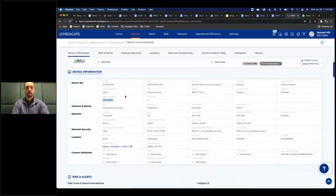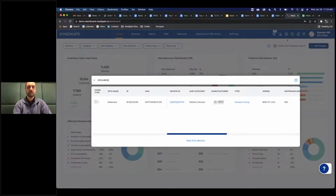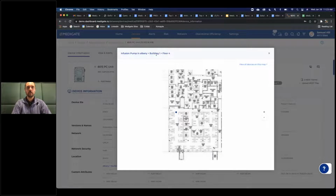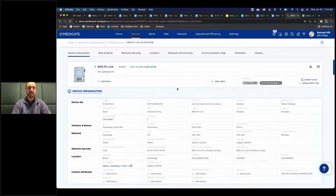You come to the Medigate platform, and if I were to go home, just our main dashboard, let's run a search against that specific device serial ID. Hey, look, there it is. There's that device right there. And now I can go and say, where is it? I'm going to click on this map and show, oh, okay, building 1, floor number 4, roughly right about in there somewhere. That's where it's transmitting and connecting to the network from, so that we can then go and be very specific and granular about finding that device.